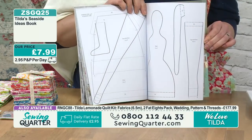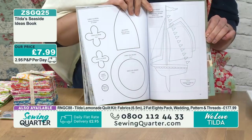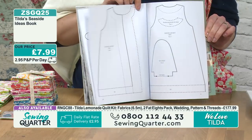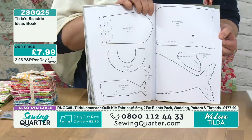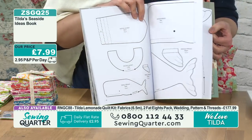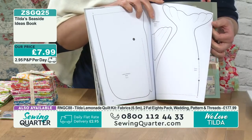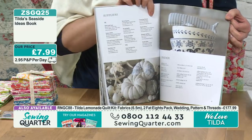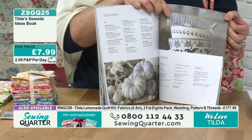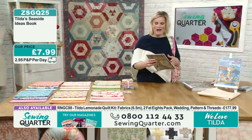So there's a leg, sailboat, and hang on, where? Whoa, here are your whales in various different sizes. There are your whales. Fab. And so you've got all of those for $7.99. Love him. Just love him. So that's your seaside ideas.